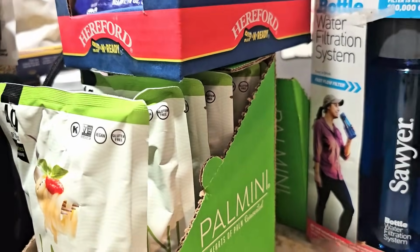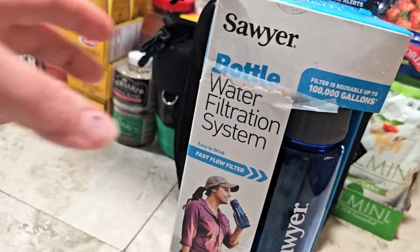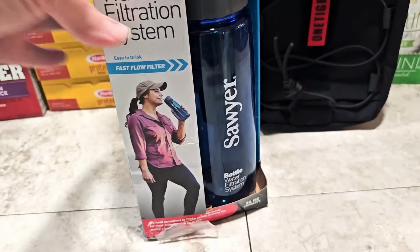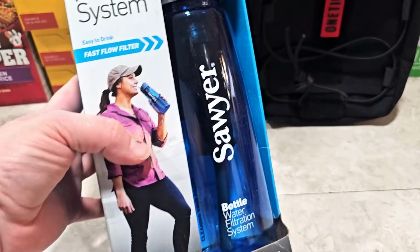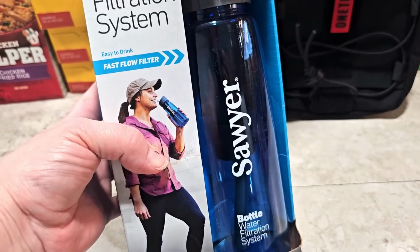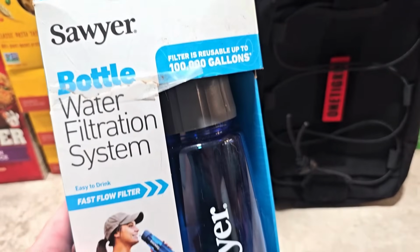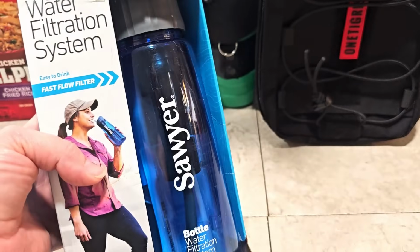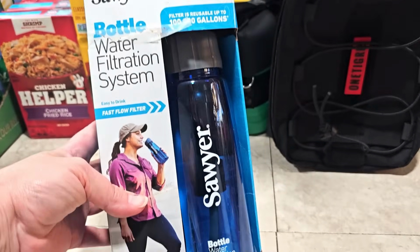And the next thing I've got back here is this Sawyer filter bottle. Now this I got on clearance because you can see that the package is damaged, so I got a really good deal on this. This was from Walmart, actually, not Amazon. Sawyer filters are really great because they're inexpensive, but they're really good and effective, and they can filter 100,000 gallons of water with a very small filter. And this one actually comes built into a water bottle, so this is really kind of handy. So I was really happy to find this on clearance.